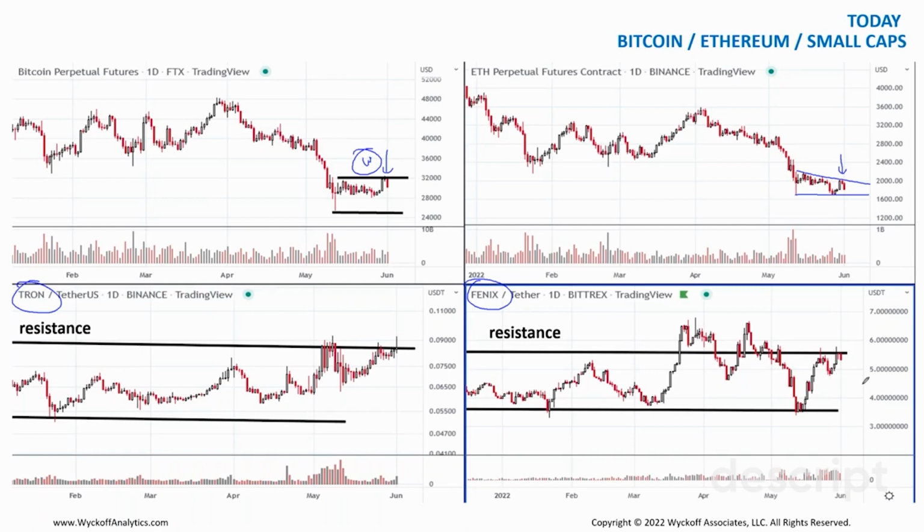Now I want to see how much supply comes into this resistance level. I see the case for a much more complex retest for both Tron and Phoenix in this case. But we have the tools to navigate this very complex market. So we will discuss the behavior of outperformance in tomorrow's Wyckoff Crypto discussion as usual, top-down approach, and it's been really a pleasure to be a guest here.